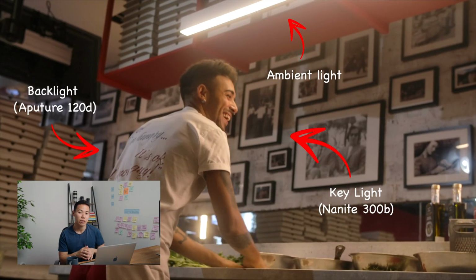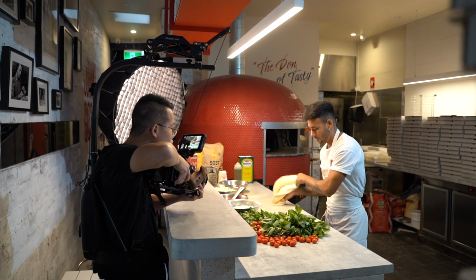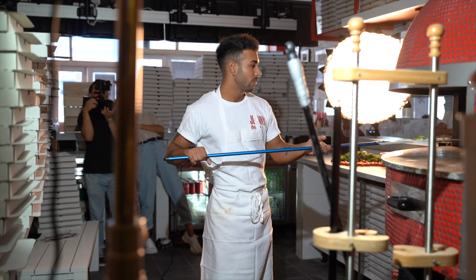A mixture of detailed shots of the actual ingredients, but also incorporating shots of the actual staff having fun, because as I mentioned, this video was not just about the quality of the food, but it's also to showcase the staff and how they have fun doing what they love doing.